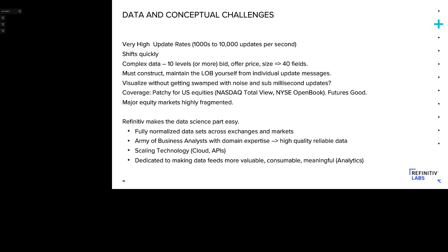So there are many challenges here. We have very high update rates. Liquidity shifts quite rapidly. You can have many tens of thousands of updates per second. The data, as mentioned, is a complexity there. So what we'd like to be able to do is visualize this data, reduce the complexity in a meaningful way through a suite of analytics that we're gonna show you. Other challenges is, well, how do we visualize this data without getting swamped in noise levels? There's always a lot of noise in this kind of data.